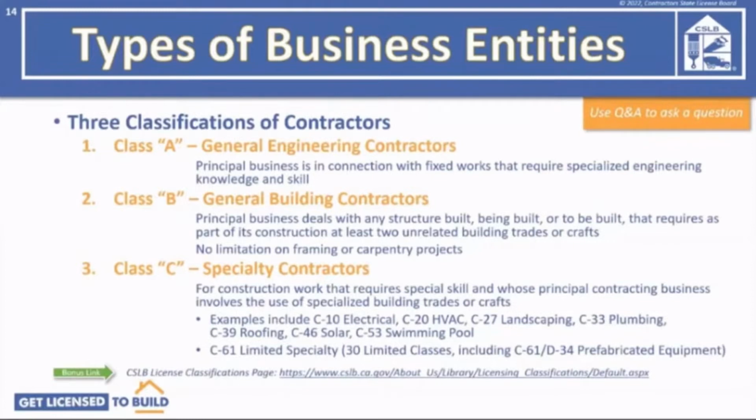There are also 30 limited specialty classes under the C61 classification. These include the C61/D34 prefabricated equipment class. More than 209,000 contractors hold a C license in California.